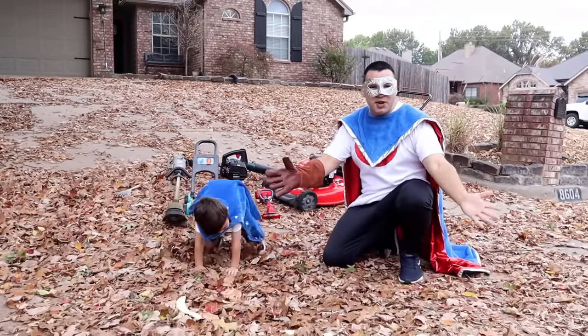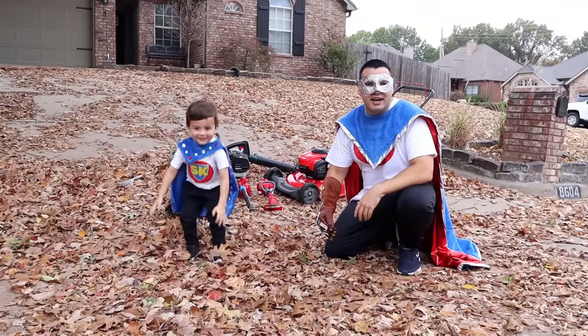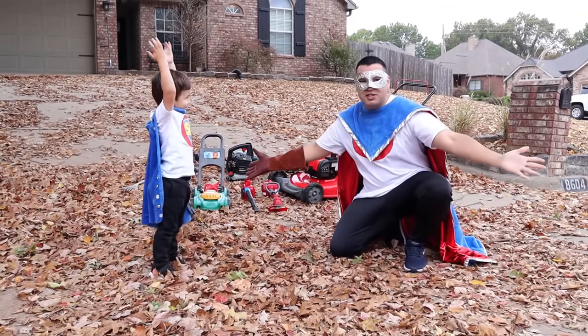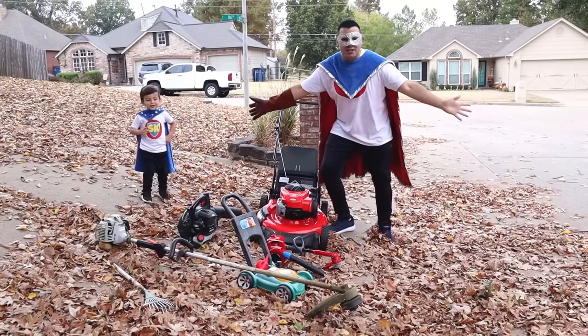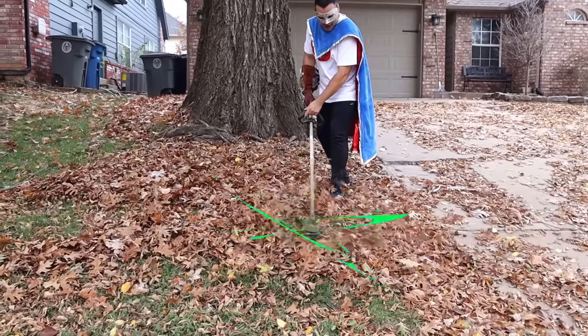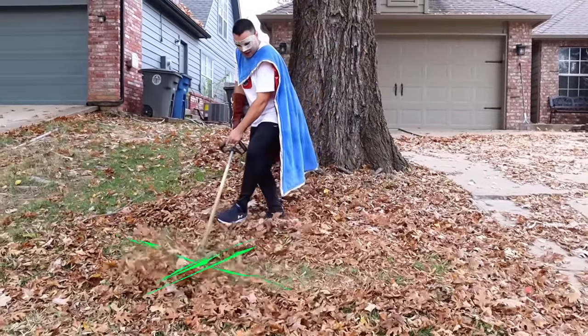Hooray! Hey, supers! Look at all these leaves! I have a great idea. Let's use our mower, our weed eater, and blower. Are you ready, Super Kid? Let's get to work. What are we gonna pick out first? The weed eater. Let's turn it on. Remember, Supers, safety first. Always have an adult with you when using lawn tools.